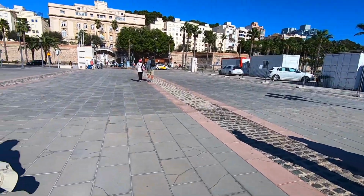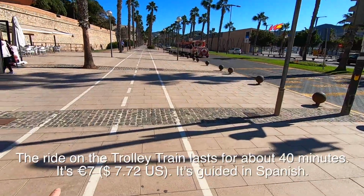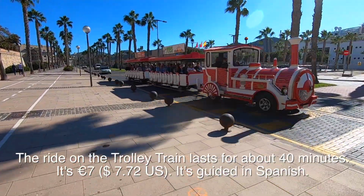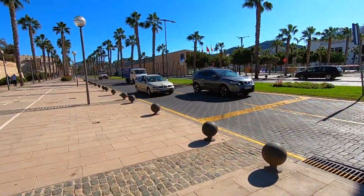We're gonna go off there to the right as soon as we cross that street. We cross the street. There's a wide walkway. This appears to be a bike lane. There's a silly train thing here. I have no idea how much it costs, but it is chock full of tourists.